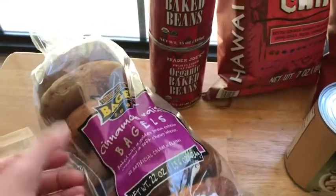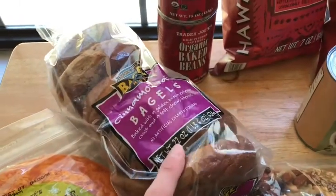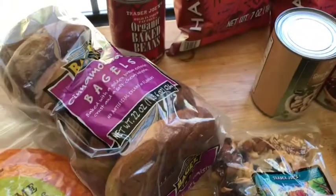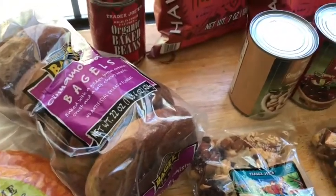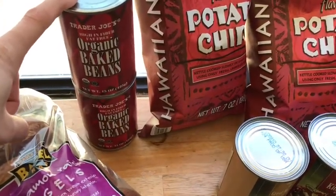Here are these cinnamon raisin bagels. We haven't bought these in a couple of months, but my son loves these and my oldest daughter loves these bagels. All they do is they just put butter on them and heat them up in the microwave, and they love them. Okay, here are the organic baked beans.